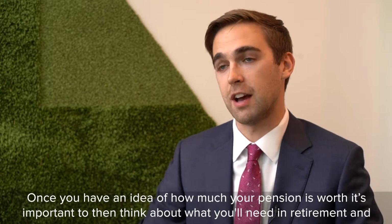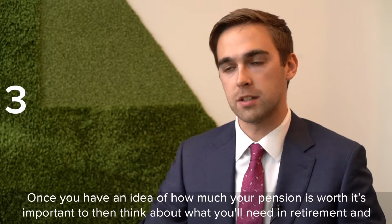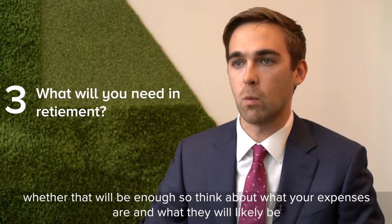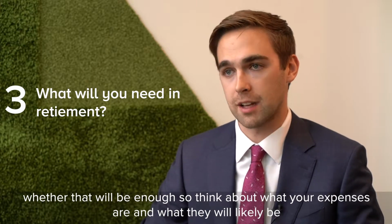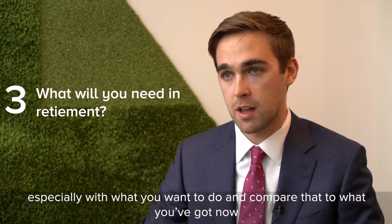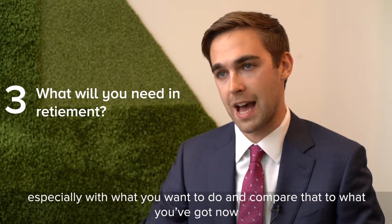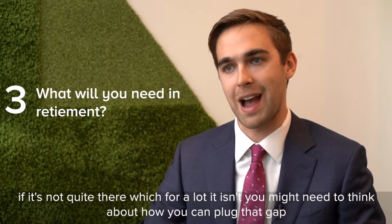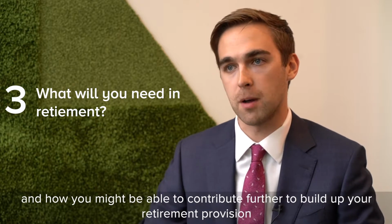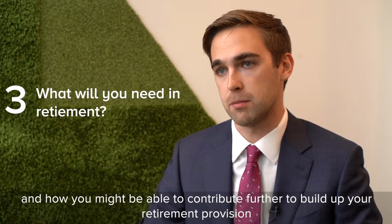Once you have an idea of how much your pension is worth, it's important to then think about what you'll need in retirement and whether that will be enough. So think about what your expenses are and what they'll likely be, especially with what you want to do, and compare that to what you've got now. If it's not quite there, which for a lot it isn't, you might need to think about how you can plug that gap and how you might be able to contribute further to build up your retirement provision.